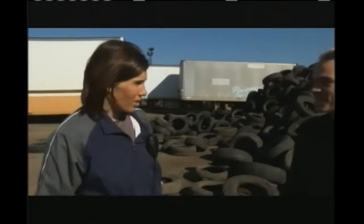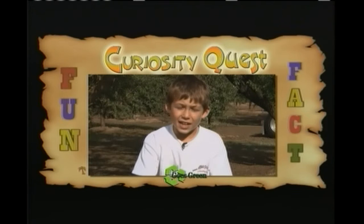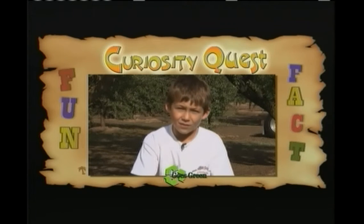You want some more math? There's about 30, 35 million people in California. And we, as a state or as a country, generate about 1 tire per capita per year. So California as a state generates about 30, 35 million tires a year. Here's your fun fact: using recycled tire products reduces your carbon footprint by 85%.